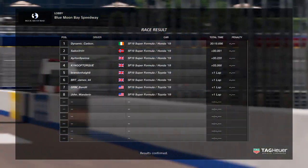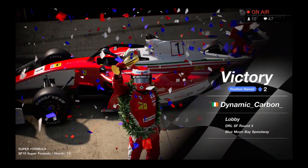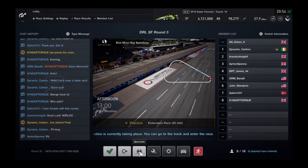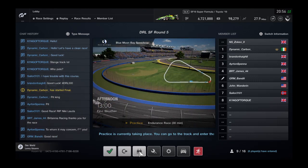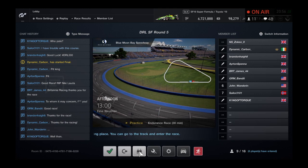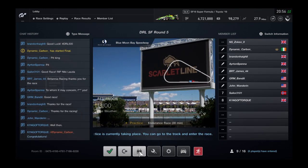There's your results. Sailor in second, Ayrton Spencer in third, both in Team Black Diamond, but it is Dynamic Carbon with a fantastic timing on when to break away. Congratulations to them on getting the win in race 1. That was an absolutely fantastic scrap. Some of the best racing we've actually seen throughout this series, I have to say. Probably due to the nature of the oval.